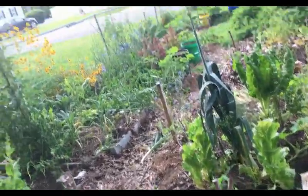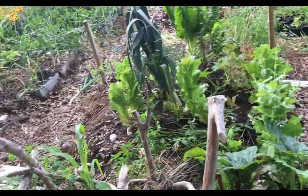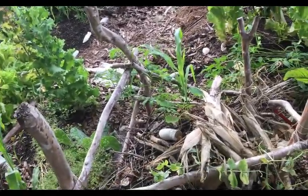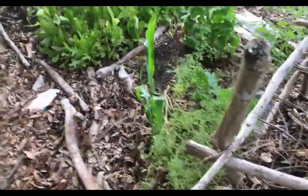I got, you know, 15 different raised beds now. I can just rotate at any point in time. One raised bed will have a compost pile in the center of it, and that raised bed will just get some extra fertility for that season. And, you know, every couple months I'll just move the compost pile to a different raised bed.